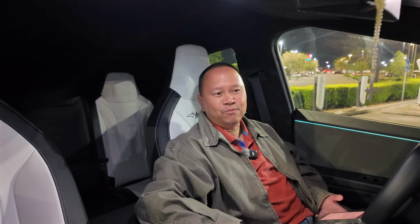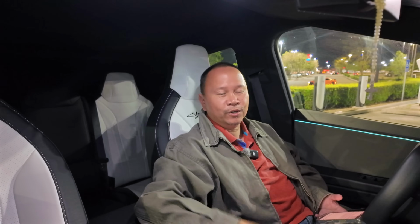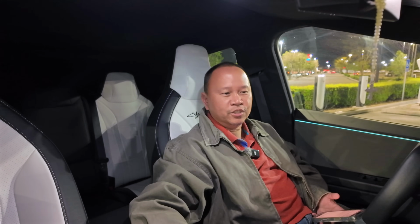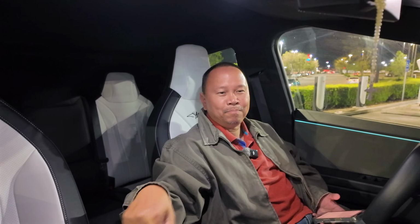So we're currently sitting at 42% in the Cybertruck, and it's going to take 40 minutes to get to 80%. So we're going to do the invoice breakdown of this part of the video while we are charging, because I don't want to plug this in after the Model Y because I just want to sleep. I don't want to get up in the middle of the night and swap plugs.